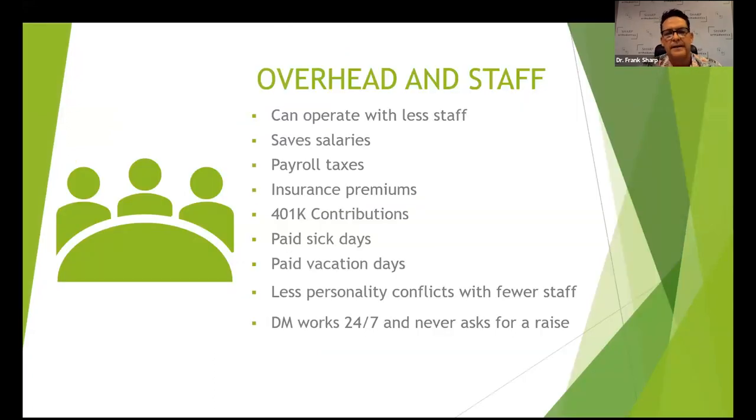Overhead and staff, yeah, you can operate with less staff. I really want to point something out. It's not a way to reduce your staff by saying, "Hey, sorry, Jody, but we've got DM and we get to cut 3 assistants out of the loop now."